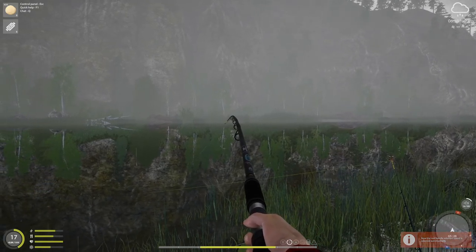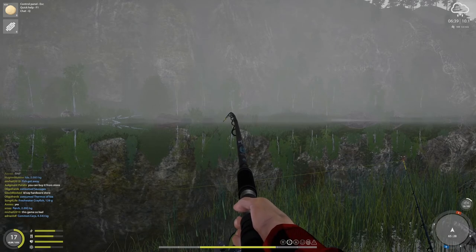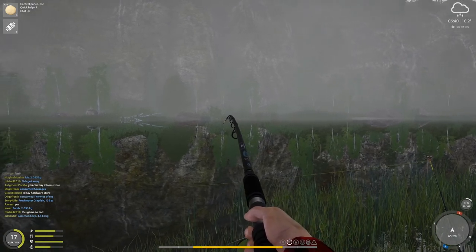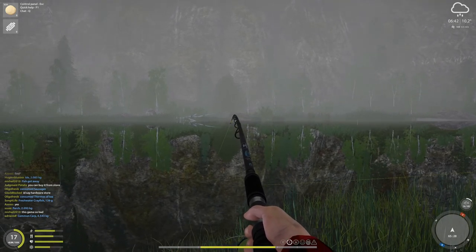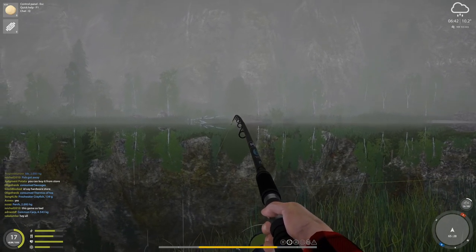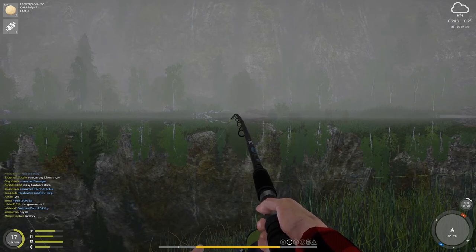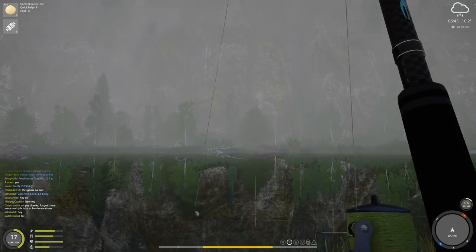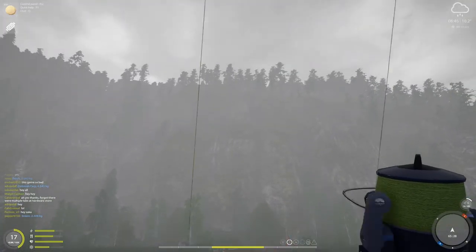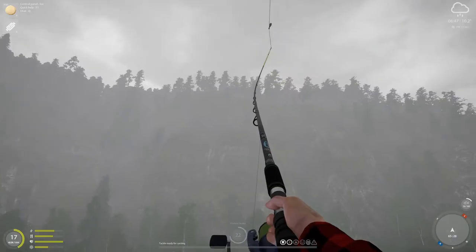Oh, okay. My friction brake reset it, so I was like, we have something big, but it's a decent size. It is a decent size. I really hope it's a bream, guys. Yes. I'm gonna stay at this spot. Oh my god, that is a nice bream.